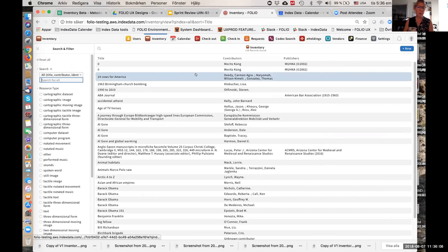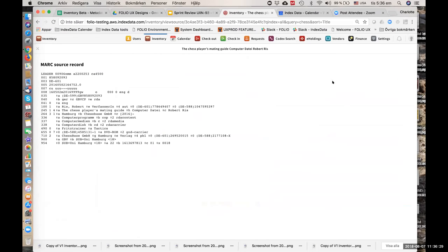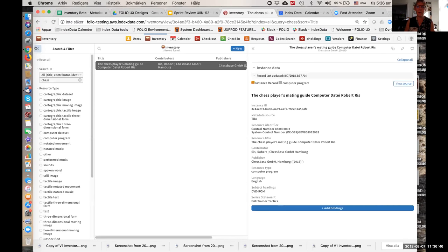I'm going into Folio testing, and I can find a title here. And we get this, the chess players meeting guide. And then if you click on this button, the view source, then you get the MARC source record in the traditional MARC view, complete view of all the tag fields, the indicators, the subfields, etc. And when you click back again, then you get back to the inventory.